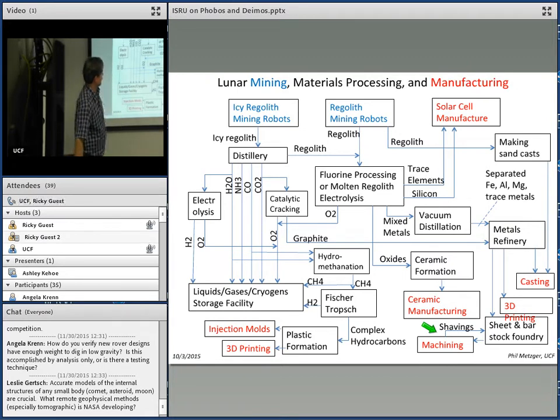Now we would need to adapt that for Phobos or Deimos, taking into account what elements and what minerals and what volatiles we discover on those bodies.